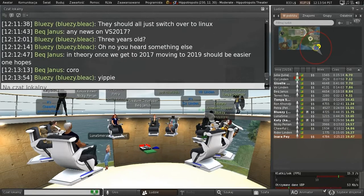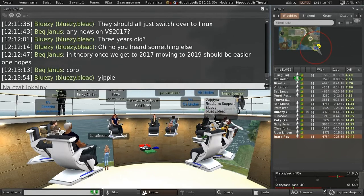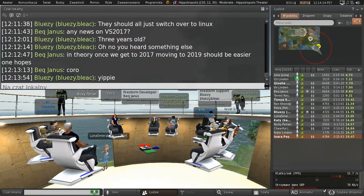So yes, hopefully moving to 2019 will be easier. And of course, in the meantime, Xcode came out with two or three releases, so we had a few things to do on each of those. It's the way it is with new compilers.